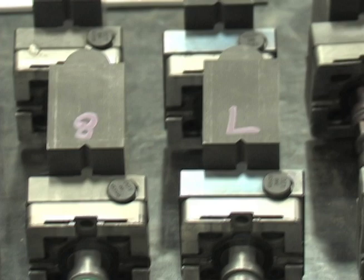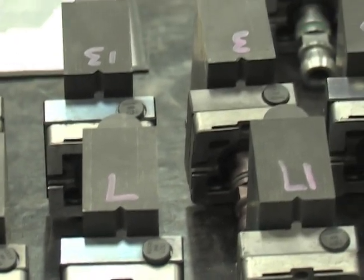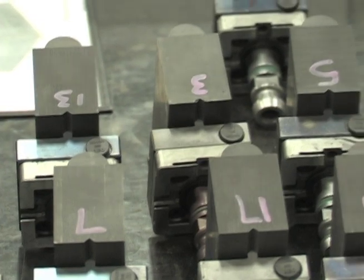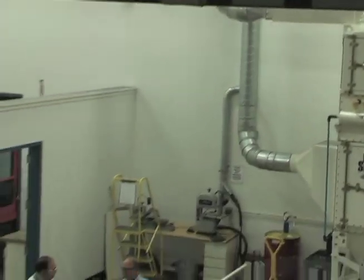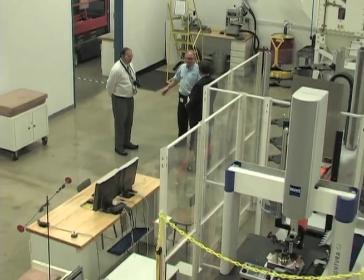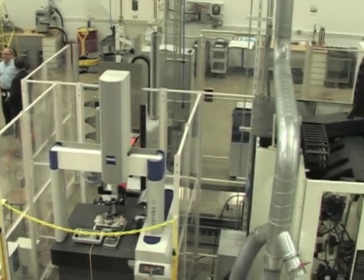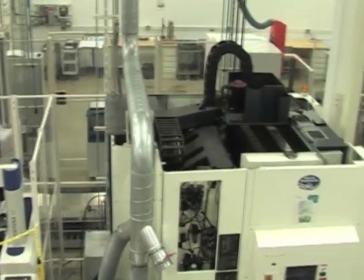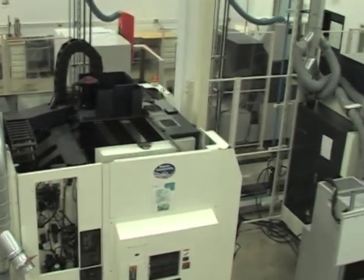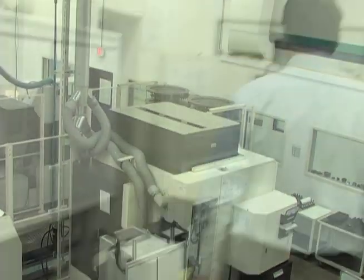So the additional electrodes that are made in this cell are used in a room outside of here where there are another 8 EDMs. All electrodes that are EDM'd within Rexam Mold Manufacturing are manufactured within the cell and certified within the cell, whether they be EDM'd within the cell in an automated fashion or outside the cell in a semi-automated fashion in the room outside where we're looking at right now.